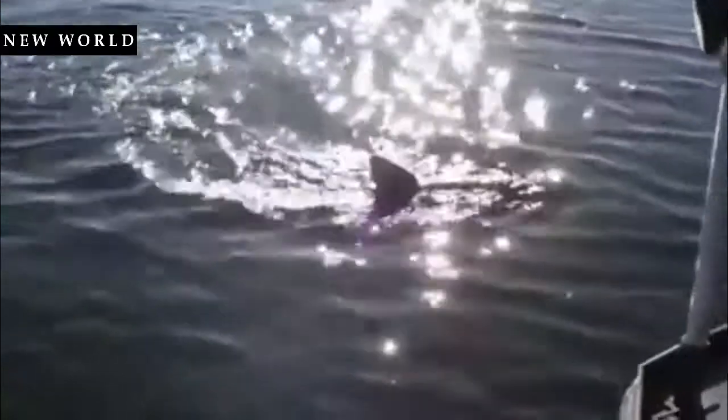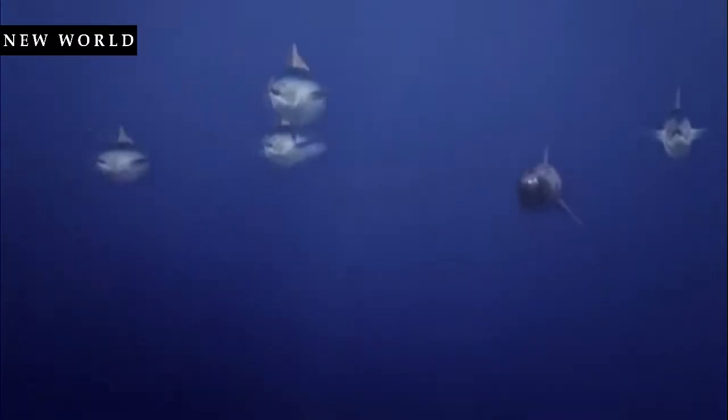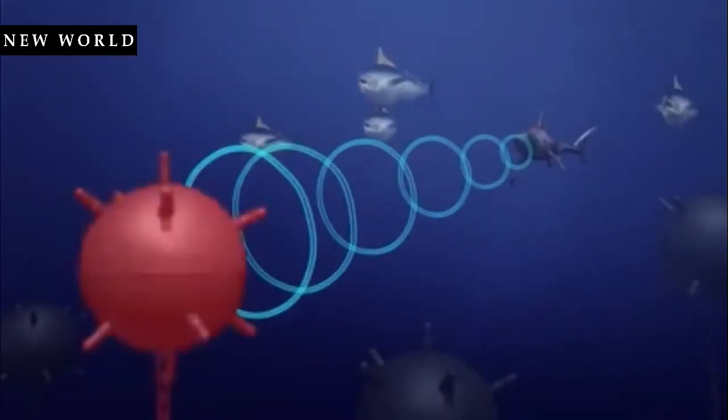It can swim above and dive to depth. Such a shark can reach an enemy ship unnoticed. It can spy, repair ships, and arrange sabotage.